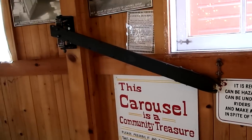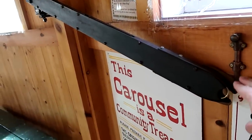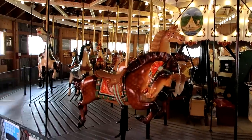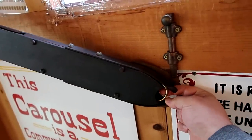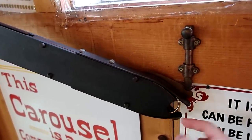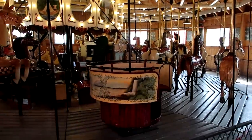Here is the brass ring dispenser. So this arm here, it's pinned back right now, and I'm not sure if they use this, but if you unpin this and swing it out, then people that ride by on the carousel horses would reach their arm out and try to take this brass ring out of this dispenser here. Most of the rings will be steel, but there'd be one brass ring, and the person that catches it would get a free ride on the carousel. So it's a major accomplishment.